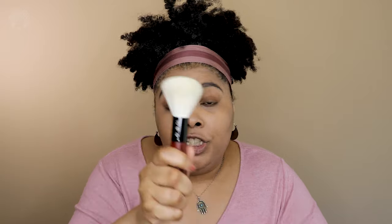Let's start right now with the powder brush and get some bronzer on my face. I'm going to use Dior Forever's Natural Bronze in Warm Bronze 05. Let's see how this picks up and distributes the bronzer. I'm trying not to dig too deep into it, but let's see. I need a bigger, it's like whisper soft. Oh, it's so soft. This feels so good on the skin.